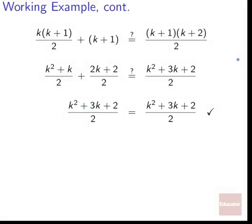Okay, so we just worked this out. What we had on the left side was k times (k+1) over 2 plus (k+1), and on the right side we had (k+1) times (k+2) over 2. So we expand k times (k+1), that gets us k squared plus k. We can put the other term over common denominators, so we have (2k+2) over 2. We expand the right side, (k+1) times (k+2): k times k is k squared, plus 2k plus 1k, so 3k, plus 1 times 2, 2, so we get (k squared plus 3k plus 2) all over 2.